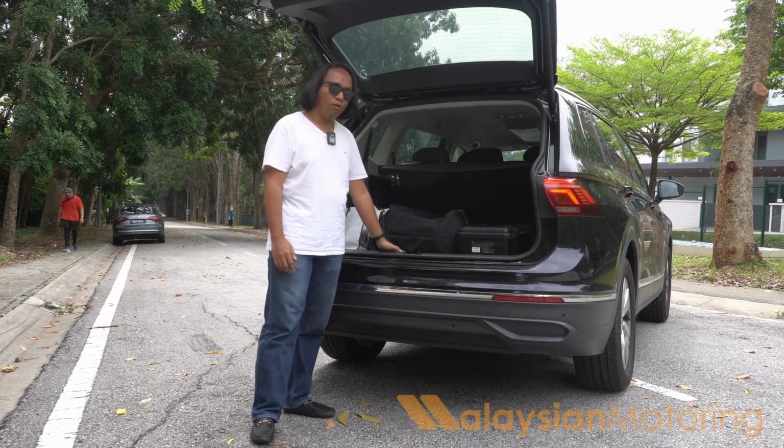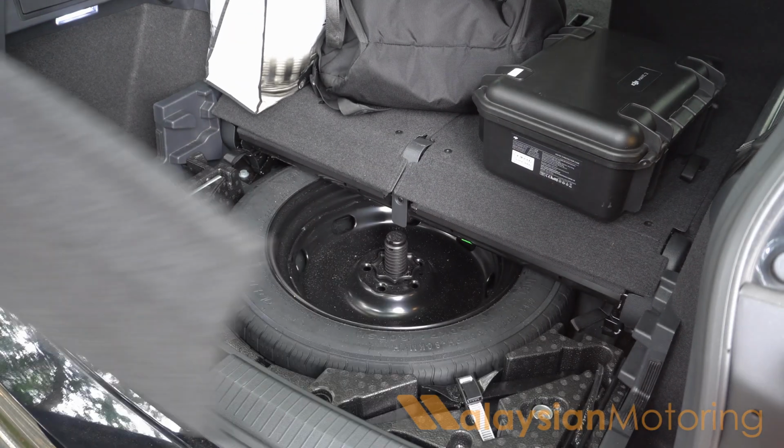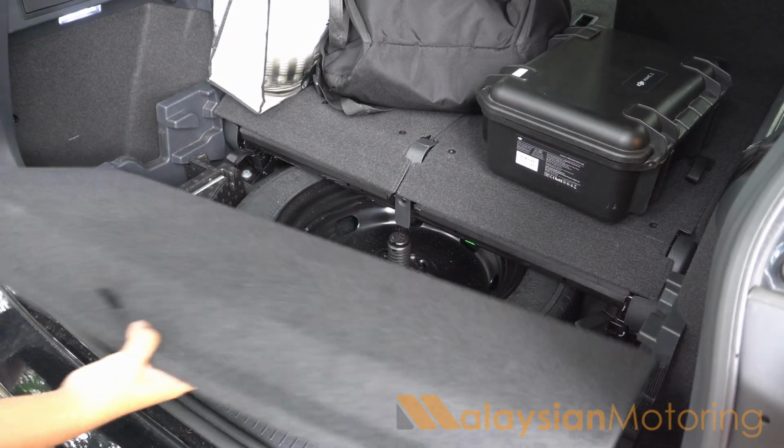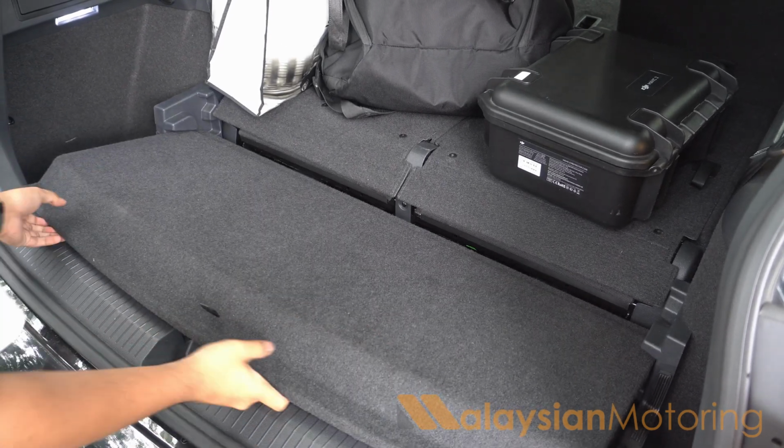This boot floor also is reversible because on one hand it can either be raised so it's a nice flat loading bay, or you can have it ducked in the way we have here in order to keep all of our stuff nicely out of the way.